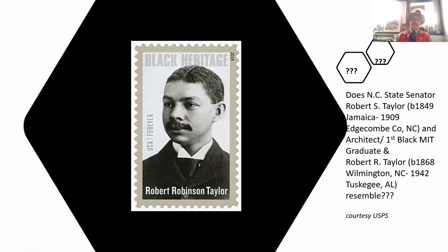So I mentioned that to you because that previous artifact is something that's in limbo in our collection because it was incorrectly ascribed to be the man who you see in the picture. And that man is Robert Robinson Taylor, who has, as you can see, a Black Heritage stamp, courtesy United States Postal Service. He is the first Black MIT graduate and a Wilmington, North Carolina native. He's also one of the builders at Tuskegee Institute out in Alabama, which is another conversation.